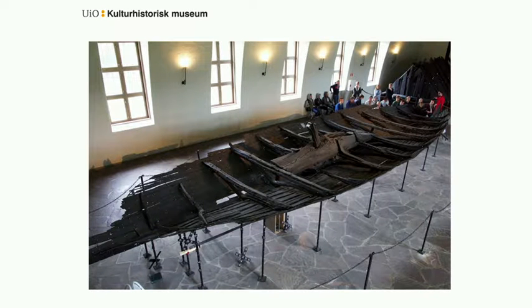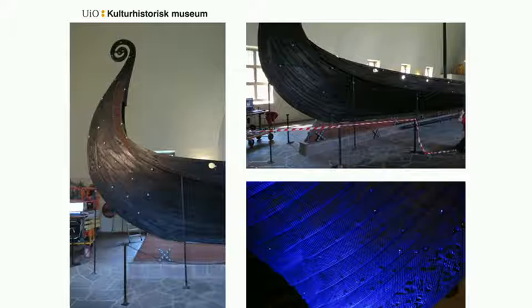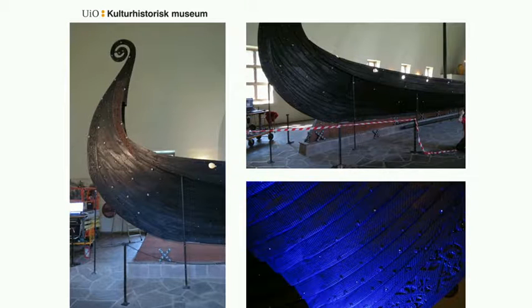The next one was this one, the third best original Viking ship in the world. I scanned it, and it took 1 month. Let me see now if I have a picture of that one, or if no. Here we are over again to the Oseberg ship.